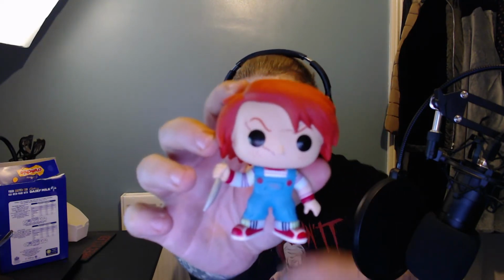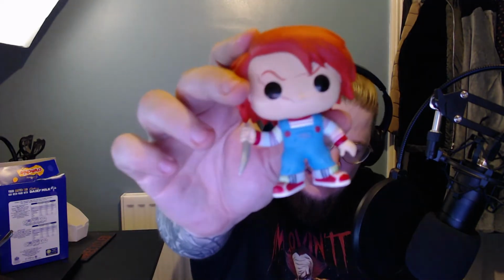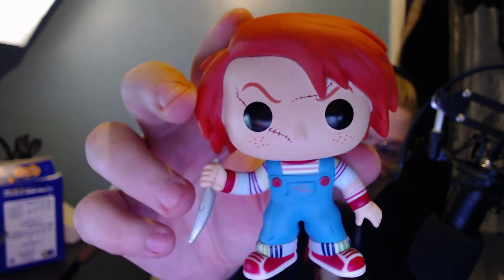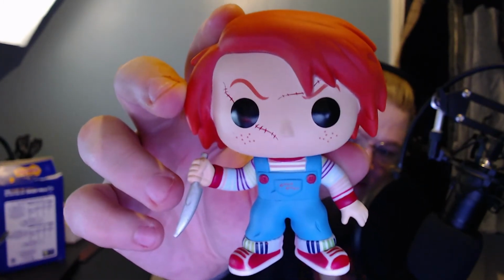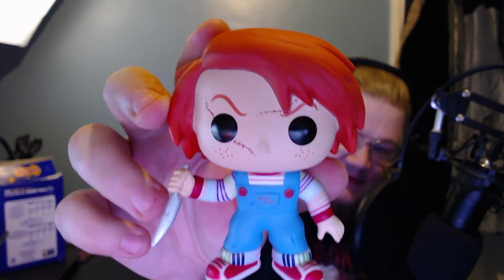He's got scar work on his face. He's got some freckles. He's got his nice little onesie. Oh, there you go. It's focused now. His nice little striped shirt. The little stabby knife. Refocus. The stabby knife hasn't got any blood on it and it feels quite flimsy, but apart from that, overall, I'm very happy. His head moves as it should.